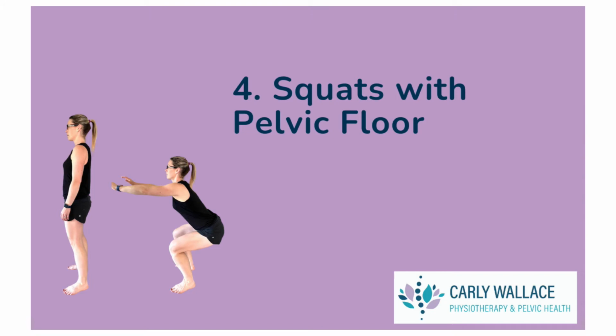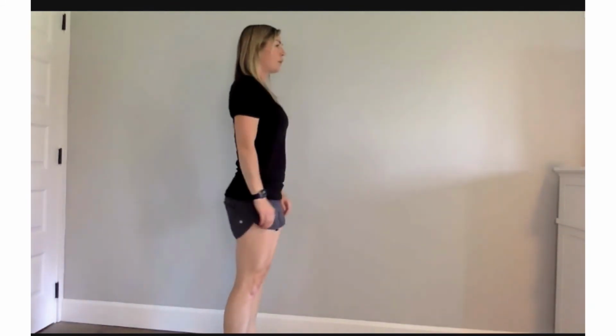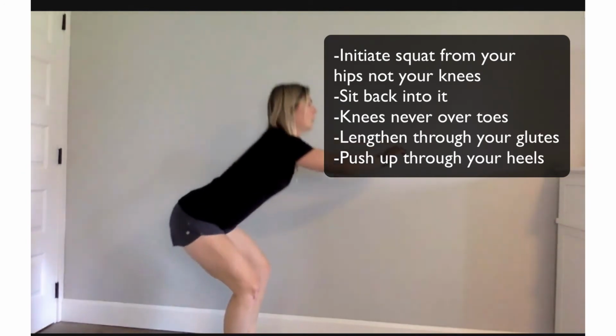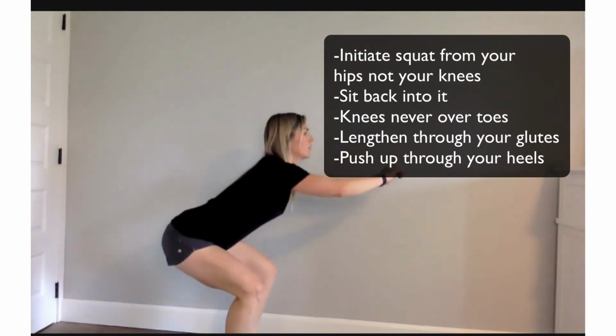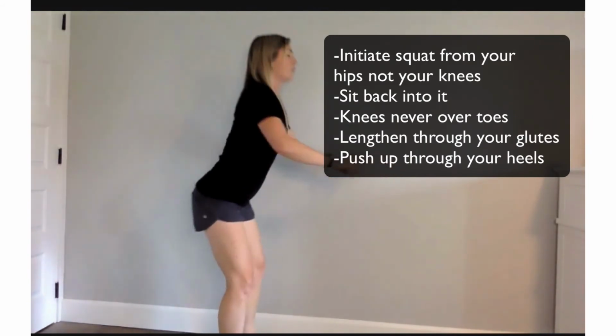Next is squats, working again with the timing of our pelvic floor. So squats are very great for running. As runners, we need to have strong glutes. We want to make sure your squat form is proper. So initiating it from your hips, sit back into that squat. Your knees should never go past your feet. You want to think about lengthening through your glutes. The weight should be pushing up through your heels.